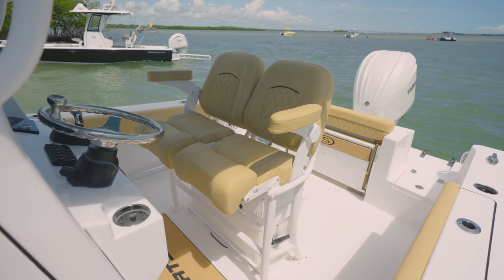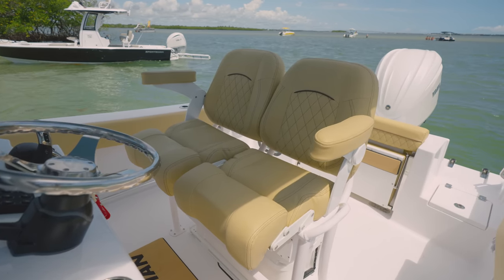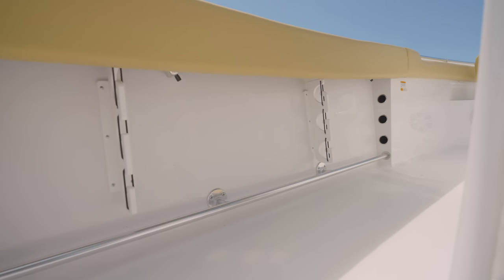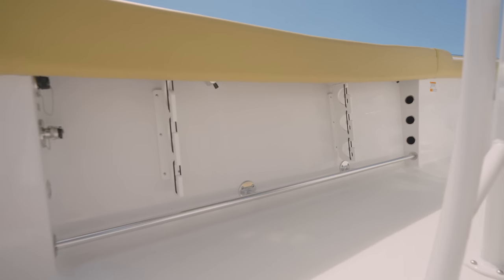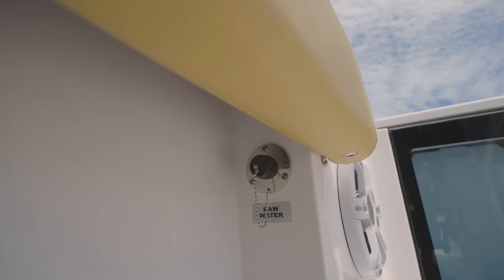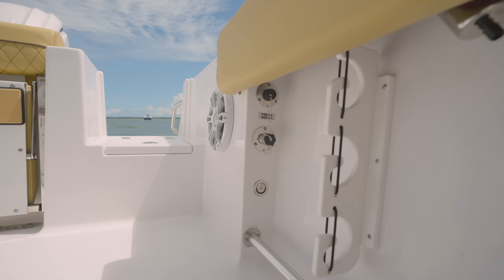On the side of the leaning post frame, you'll find easy-to-reach grab handles for safety. Moving our attention over to the gunnels, you'll find molded-in rod racks for storage of up to three rods on each side. For quick and easy cleanups while you're out, our boats are equipped standard with both a raw water washdown system located beneath the starboard side and a freshwater system located beneath the port side.